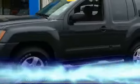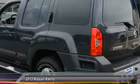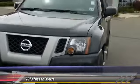The 2013 Xterra. Accelerate your activity with the Nissan Xterra. Its powerful 24-valve V6 lets you climb faster and further, while its versatile interior lets you stretch out in style and is priced below $25,000. This vehicle has less than 55,000 miles.